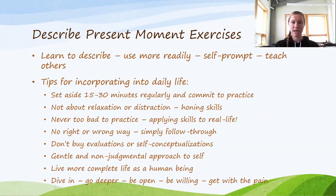If you practice generally in a calm, relaxed state to hone those skills, and then there are moments when you are feeling some level of distress, not a high level of distress, that is a good time to practice those skills in a slightly more challenging setting. You're not ramping up to level 10, just a level 2 pain, a discomfort that you can begin to apply those skills to.